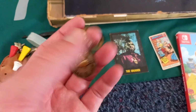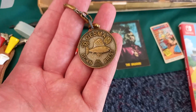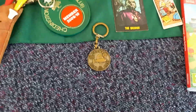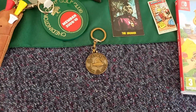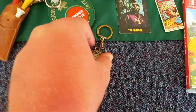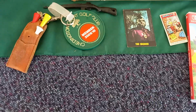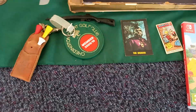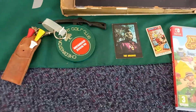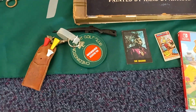I don't really know what it is, and I've done some research and I still don't know what it is. Jesma Decan. As far as I can find out, it's some kind of scientific sonar company or something. It's something to do with underwater sonar devices. So they make them apparently. I don't know what it is specifically, but it's quite a cool little key. I'm sure someone out there collects Jesma stuff, some kind of underwater science fanatic might want it.